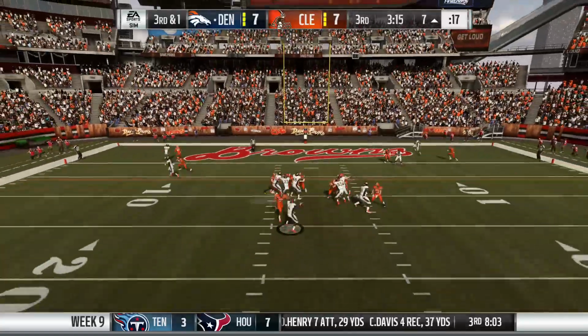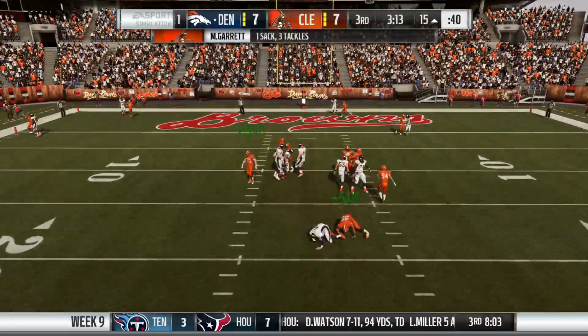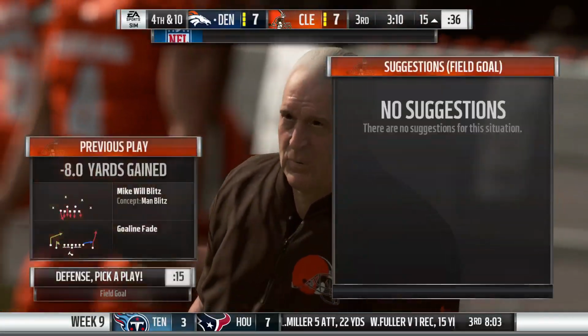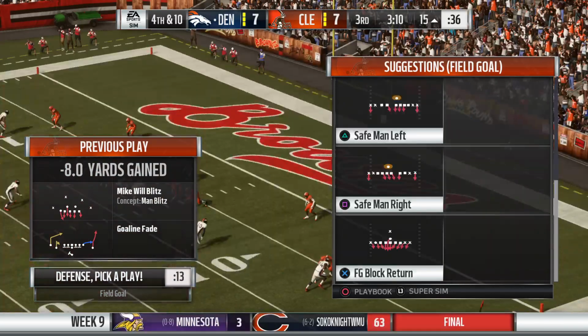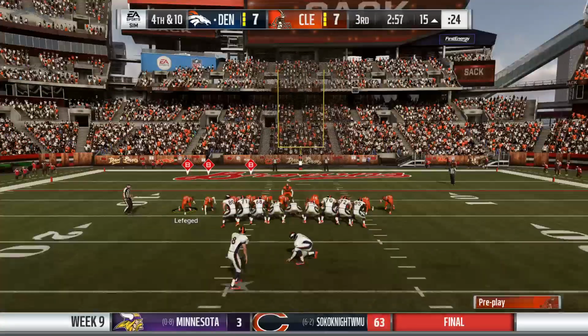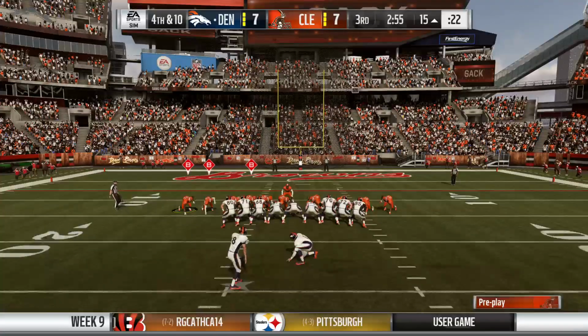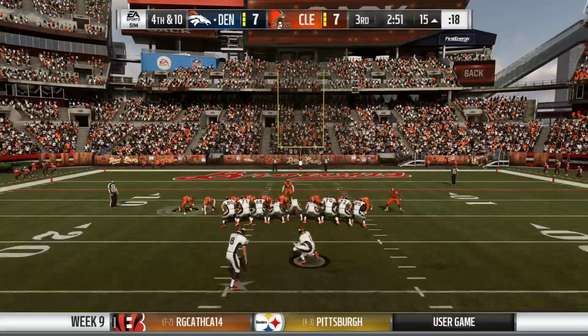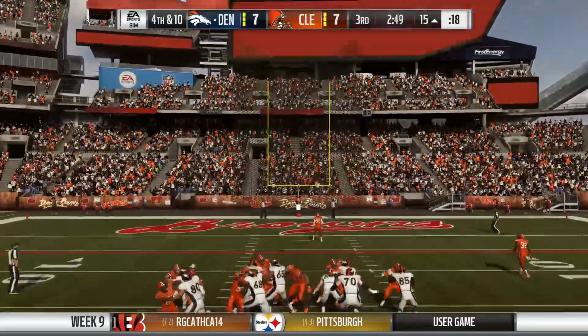Keenum to throw on 3rd and 1. And he's taken down. This will be a Brown sack. Myles Garrett coming in to drop him for a loss of 8, and it'll be 4th down. You and I both know we're into a whole new realm of football because we're not just looking at tendencies anymore. We're looking at analytics, and I've got to think the analytics on 3rd and 1 say run the football.